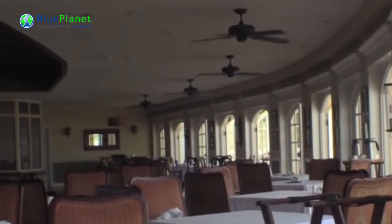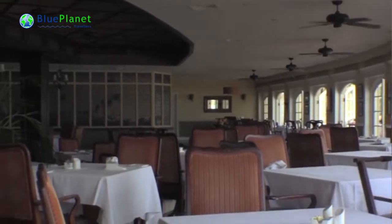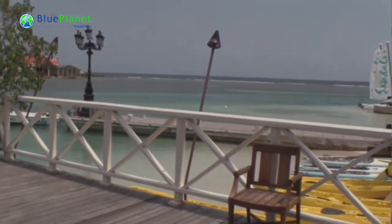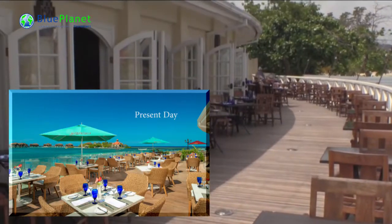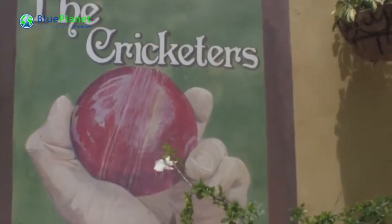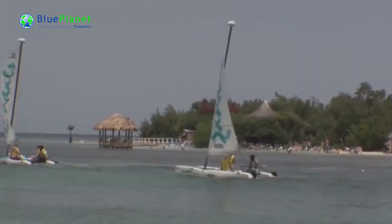This is the buffet restaurant area. As you can see, you can either eat outside or inside. Again, you're looking at the sports area. And then this is the cricketer, their little English-style pub. And right now you're looking at the island that they have. There's a Thai restaurant at the very end there.